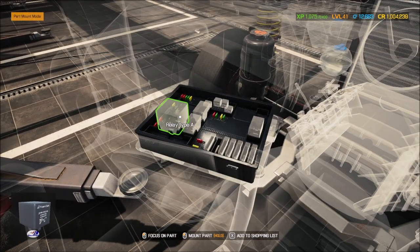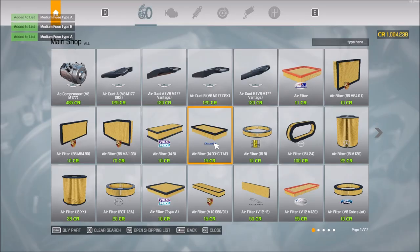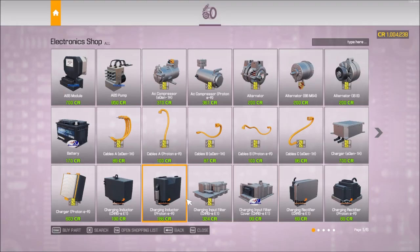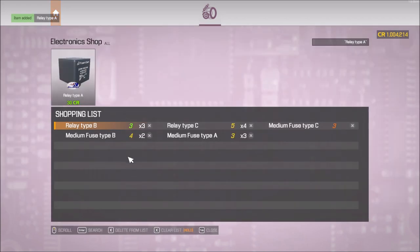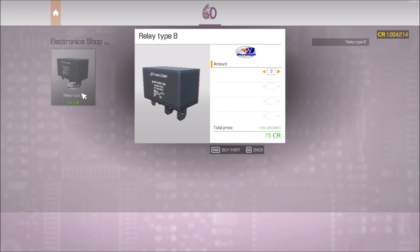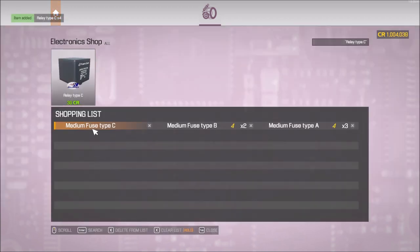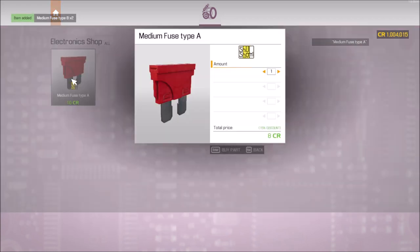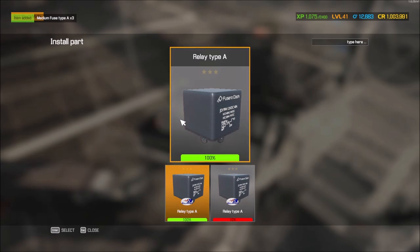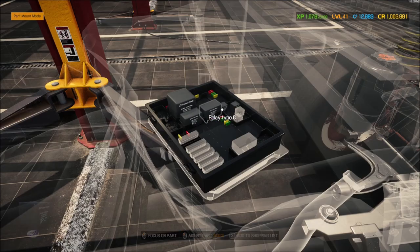And then what we're going to do is just name off all these fuses that we need. Go. Open up our electronics. Servo relay, one of those, three of those, four of you, just one, two, three. Go. And we'll get the fuse box ready at least. Nice and pretty underneath the hood.